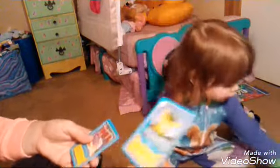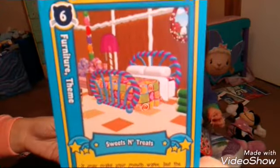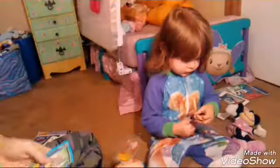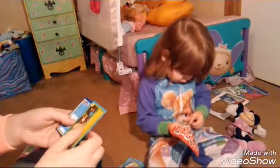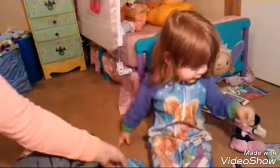All right, this one is bullfrog. And sweets and treats. What made you go? I don't know. In your hand. Let me help you. Beach surfboard rack. You don't want to pull them all off and not have nowhere to put them, honey. And this one is Lost Tomb Expedition. And then another code card.